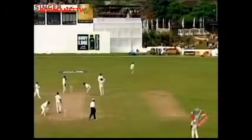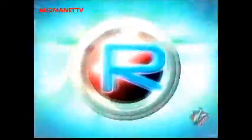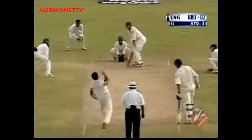Just using the pace on the ball. New ball helps, of course. Much harder. Beautifully played. Huge gap in that cover area. Atherton has found it easy.